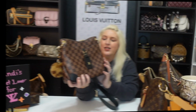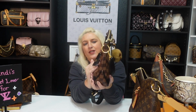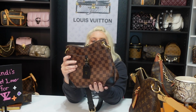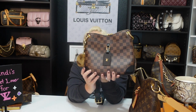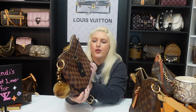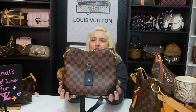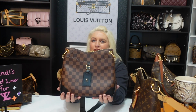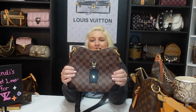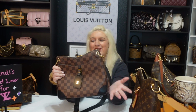It made it easier. So as you can see, she is in the Damier Ebene print. Of course, it's all canvas, just like the monogram one. But beautiful, beautiful Damier Ebene with the black leather on the corners. Which is also reinforcing this bag and keeps it more of a structured bag and just keeps it from slouching, I guess. But I don't know, it also gives it a look. I think it really just sets it off with both bags having the leather on the corners. I think it's so pretty.